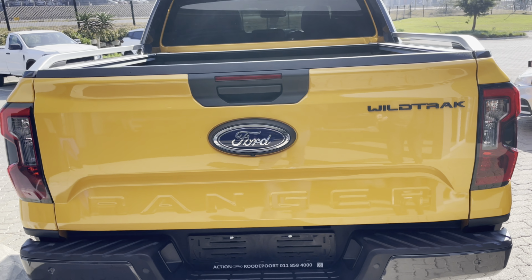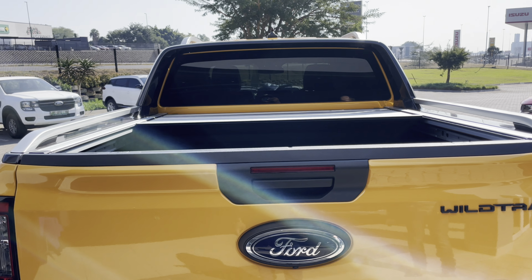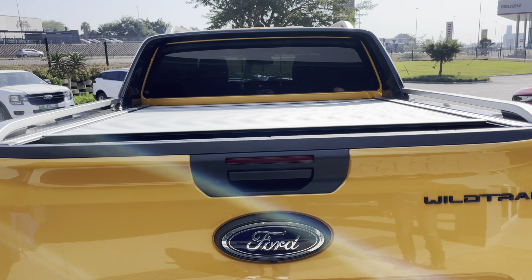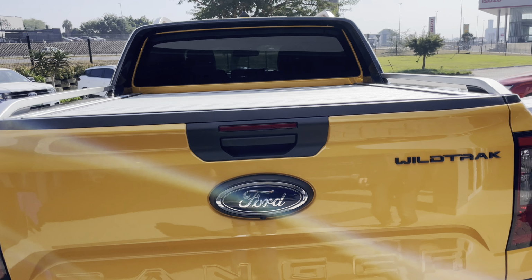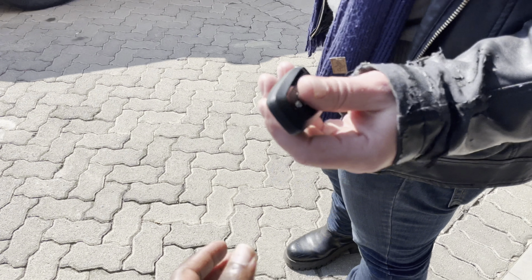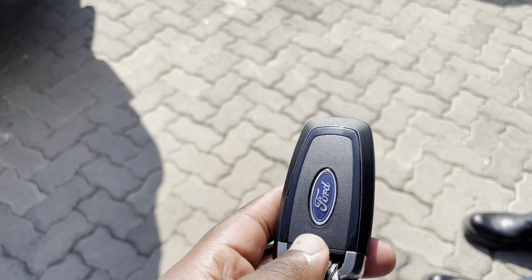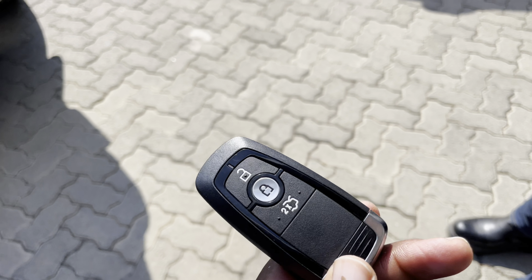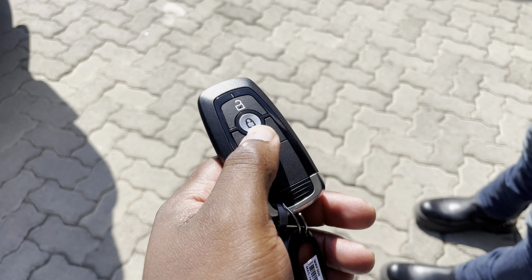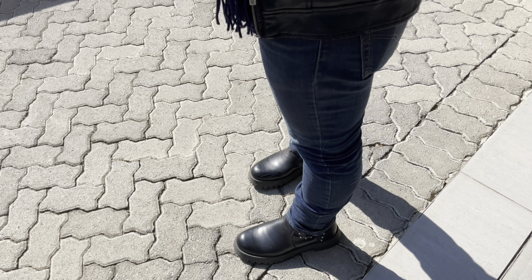So I promised I would show you how the electronically adjusted shutter works. So check this out. When you lock the vehicle, double tap and the magic happens. How cool is that? Also, I chose to show you this on the Wildtrak because I think that color looks really cool. So this is the Ford Ranger key rather. It looks standard. Actually, it looks boring if I'm being honest. Nothing fancy here, but it does the work. So you just press that button twice and the shutter closes.